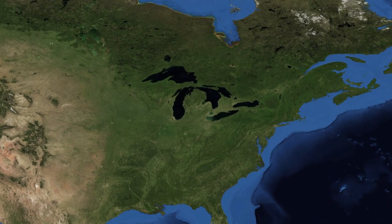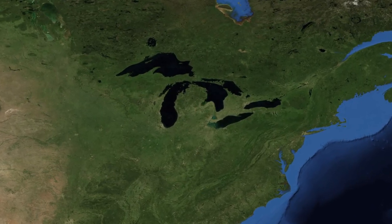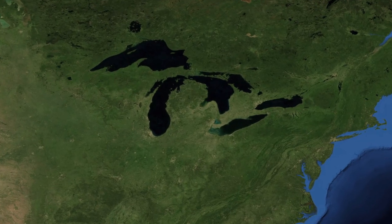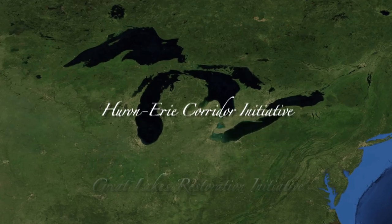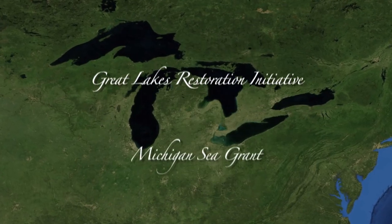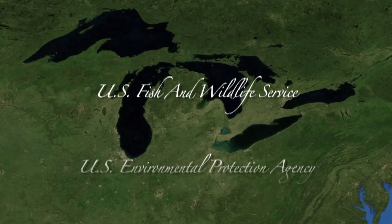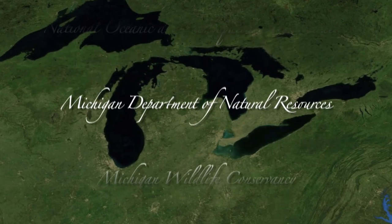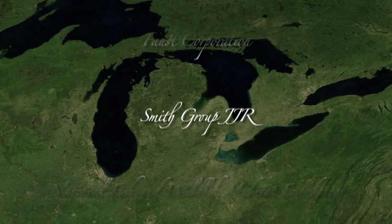The Huron-Erie Corridor is the epicenter of fish populations and fish habitat restoration in the central Great Lakes. The fish spawning habitat restoration successes in these connecting channels can have positive impacts on Lakes Erie and Huron, as well as the entire Great Lakes Basin. The Huron-Erie Corridor Initiative partners will continue to work together to manage, restore, enhance, and protect the living resources and their habitats in these connecting waterways.